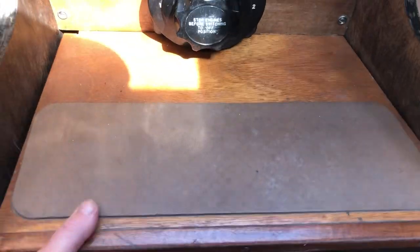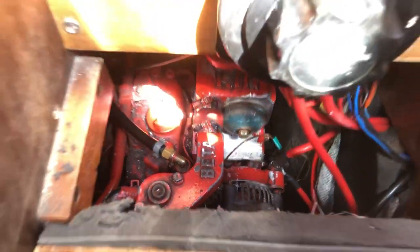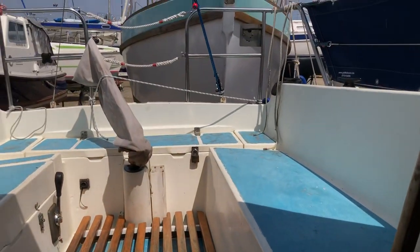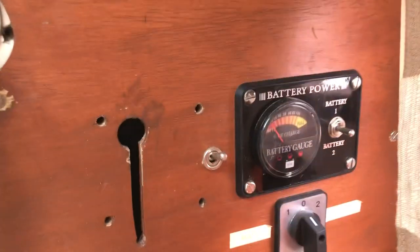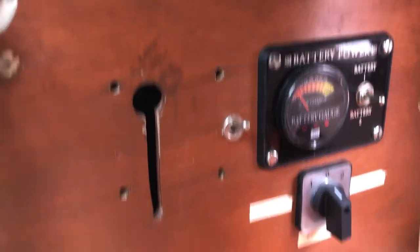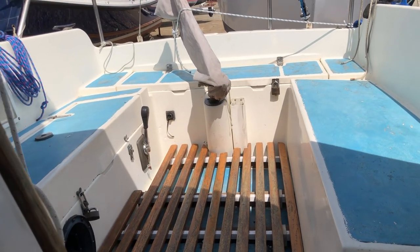And the engine is under the steps. I'll just show you the top. There we are, Beta Marine. And she has quite a nice switch panel and battery monitor. And a nice slat cockpit floor. Great for the family.